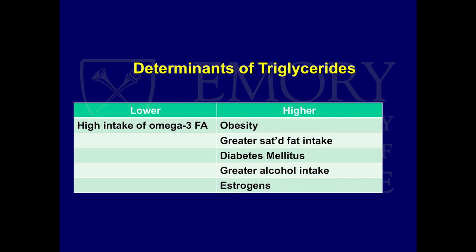Okay. Determinants, just focus on the right side. Heavier patients, more saturated fat, diabetes, as I mentioned earlier, greater alcohol. Not everybody gets this. And then some women taking estrogens get high triglycerides. For a woman, for instance, on an oral contraceptive or perimenopausal estrogen, it would lead to changing the estrogen dose and working with a gynecologist to reduce the triglycerides.